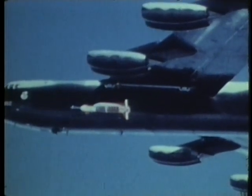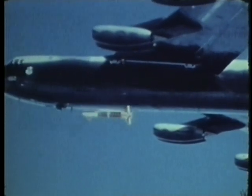The planar wing design is effective for high-altitude, long-range attack. The B-52 launches the weapon, initiates mid-course corrections, and directs it into a target with extreme accuracy.